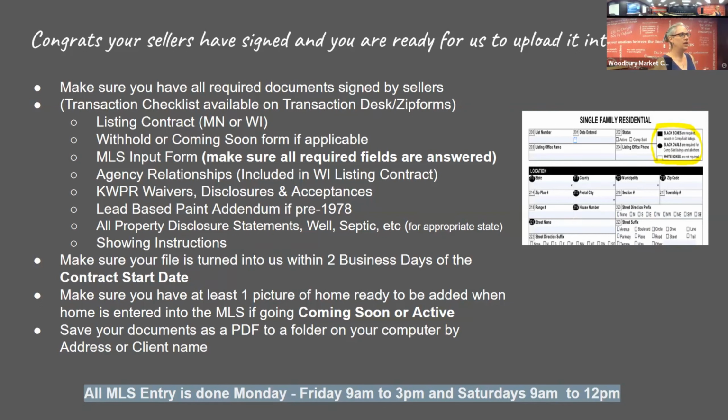And then we should have agency relationships, waivers, disclosures, and acceptances, lead-based paint if necessary. And then property disclosure statements, as well as septic if needed. Now, if you don't have the disclosure statements back to us before you're ready for it to go live in the MLS, that's fine. We'll still get it in the MLS for you.